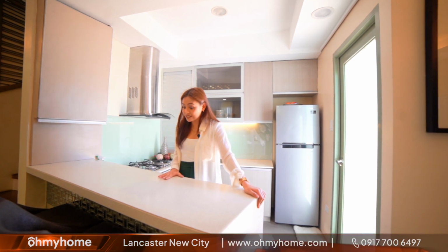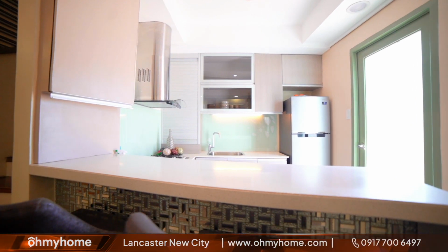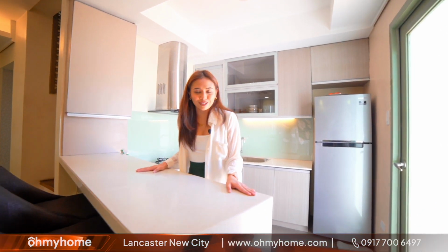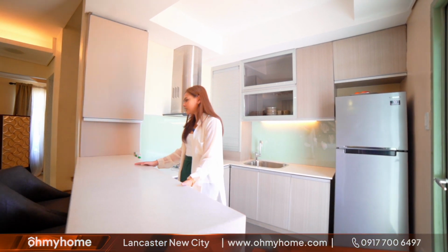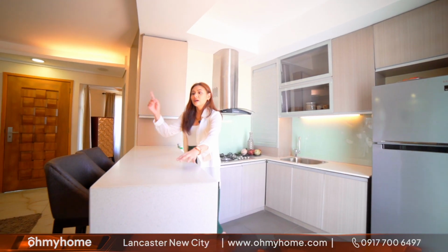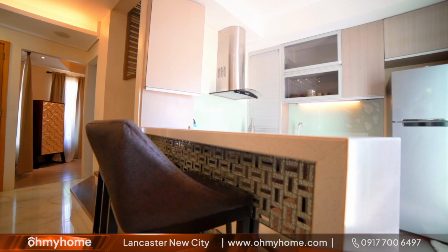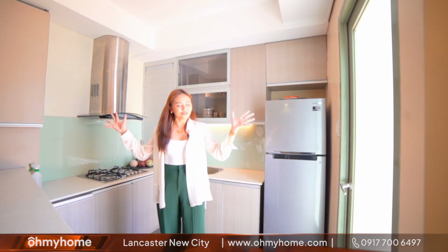So now you can see there is a counter. It does not come with the delivered unit, like if you purchase a home here. However, you can have it added if you want to. So for this model unit, they decided to add this beautiful counter to add more elegance into the home. It also serves as some sort of divider between the living room and dining room, as well as extra seating space. So as you can see, we've got chairs here. So kung madami kang bisita, no problem with the chairs at all or the seats. Okay, so this is your beautiful, beautiful kitchen.